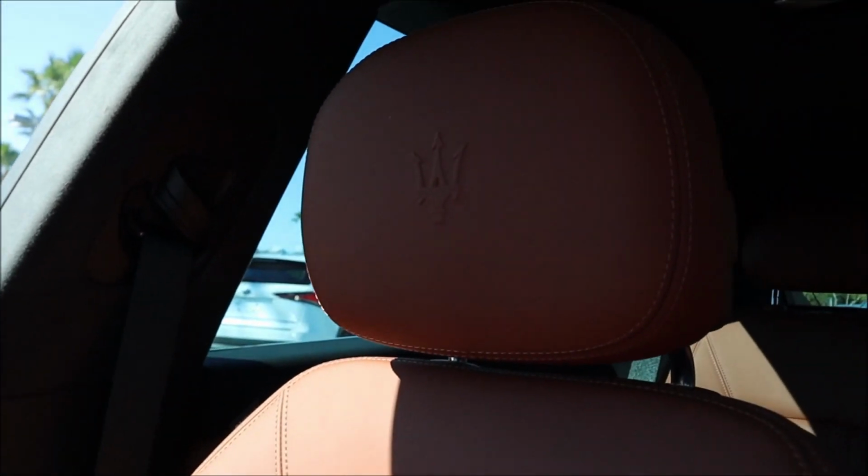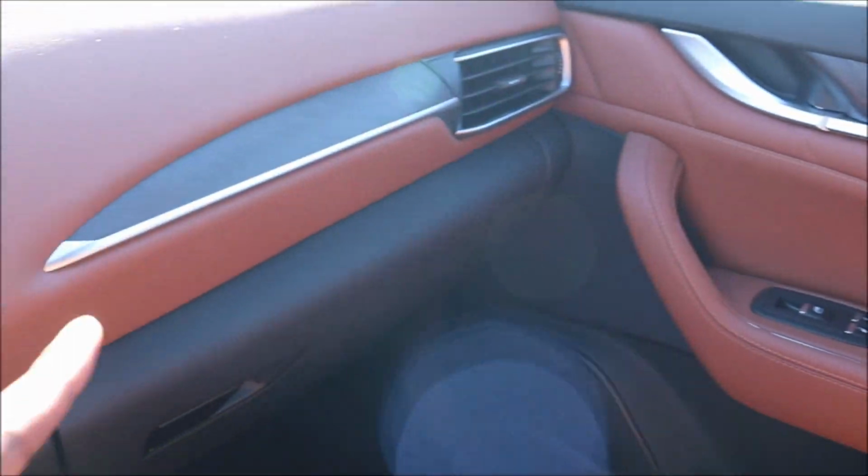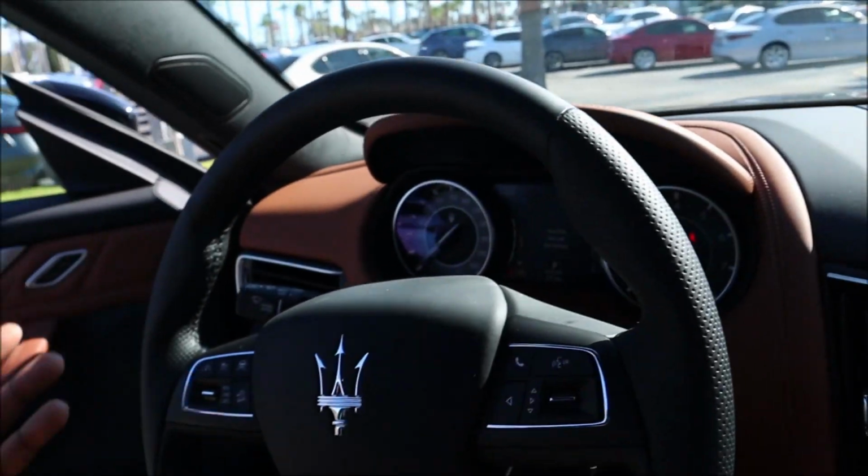Heated and cooled seats here, embossed headrest with the trident there. We already saw that big roof going all the way to the back. And again, Nero leather, Cuyo leather. You can see the wood trim all the way throughout. I mean, the whole dash, everything's just beautifully done.